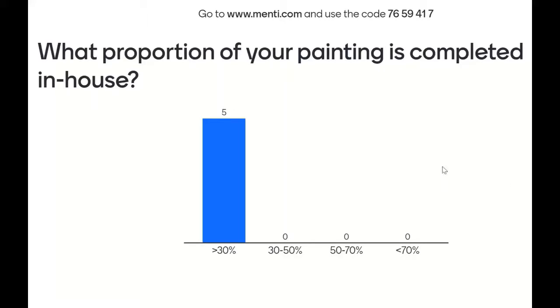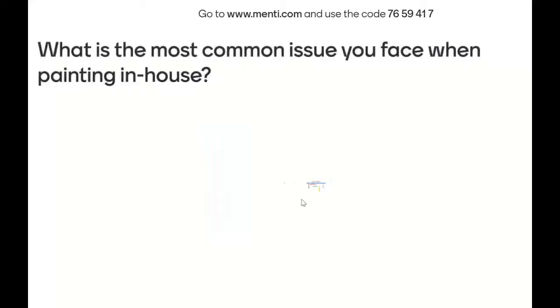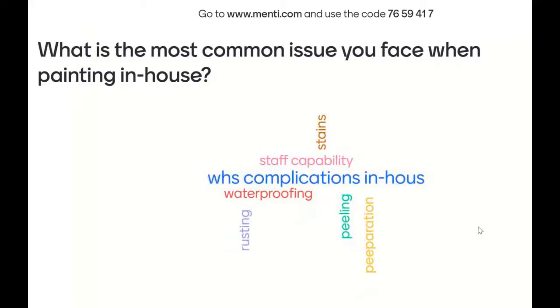So the other question which we wanted to ask, if we go to our next Mentimeter question, is what's the most common issue you face when you're painting in-house? For me, I painted my window trim just last week actually, and I tell you what, the paint drips, it's called sagging, and using too much paint in some areas and not enough in others is really obvious, and it's probably why I should have got somebody to paint it instead of me. But let's have a look at some of your answers which we've got.